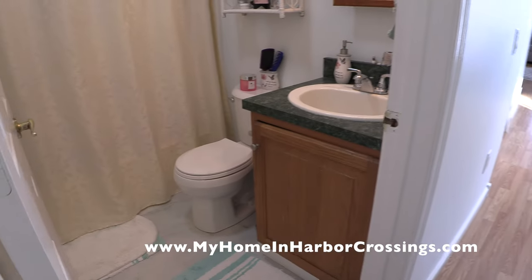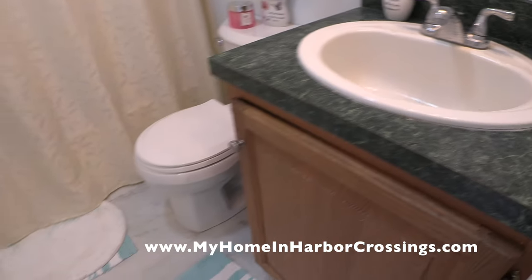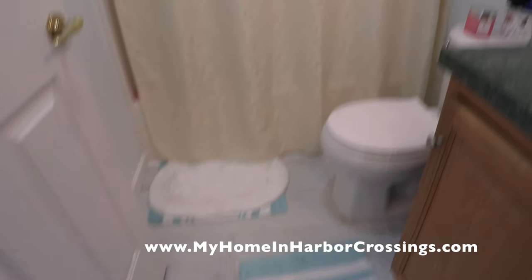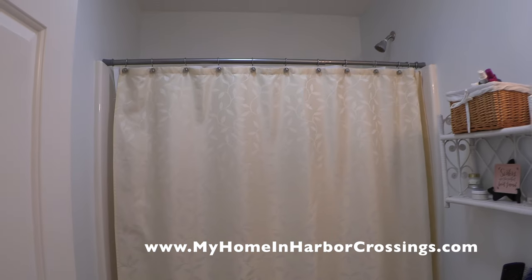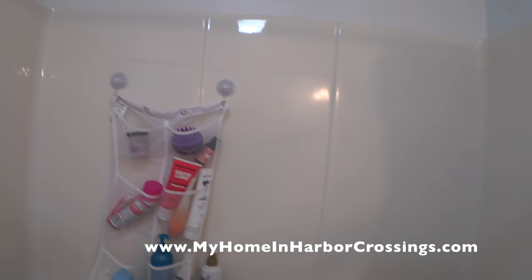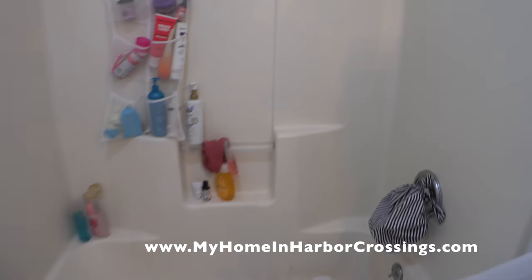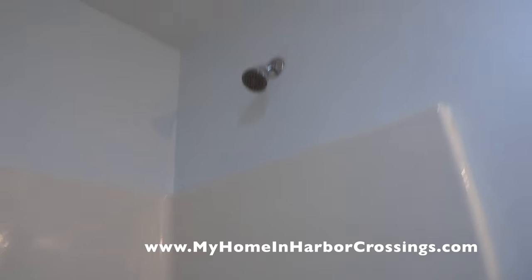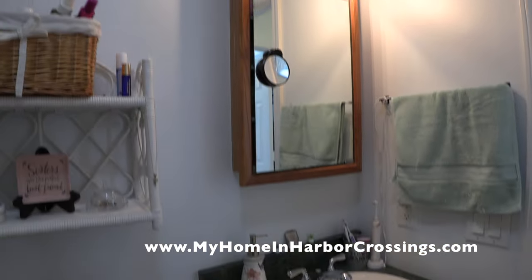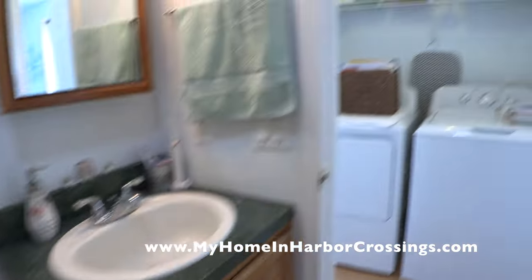In the bathroom, you've got your little vanity, your commode, your porcelain drop-in sink. And this flooring is a bit of a laminate. It's kind of got a marbly look. So here is the shower, and it's a tub, a one-piece fiberglass. You've got a cosmetic box above inside the mirror. You press it and it kind of pops open.